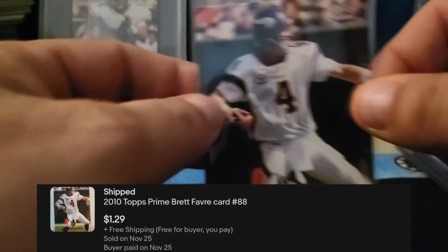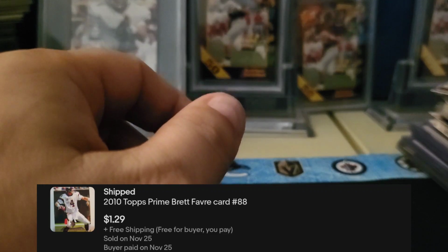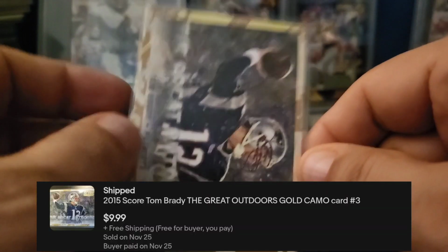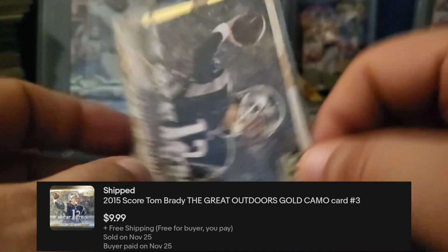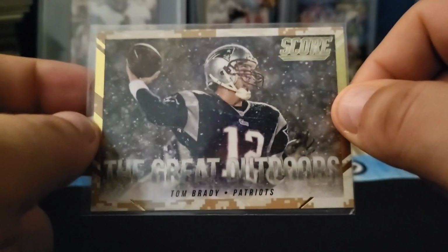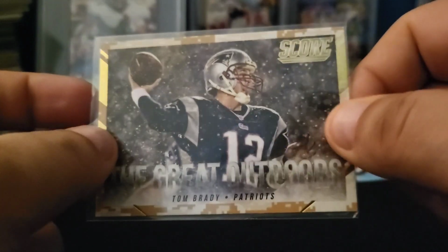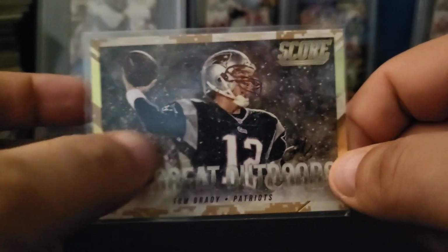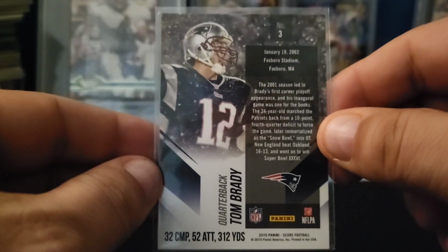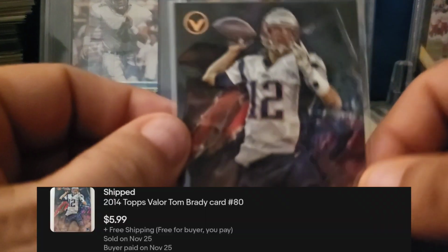And then sold a 2010 Topps Prime. These have been hot lately for who knows what reason. This one, again, another lot where there were a couple specific cards I wanted to obtain. This was the case with this card. It's the gold foil border, camo border parallel to Score the Great Outdoors. It's got the nice snow in the background. I don't know how rare they are, but I figured it looked cool. I'd find a buyer for it, and I did.